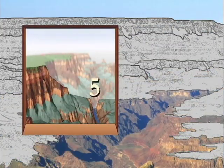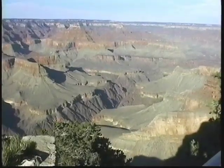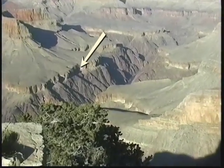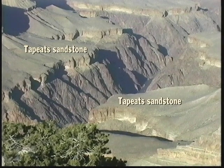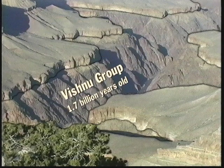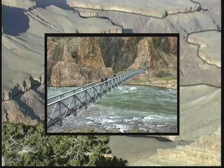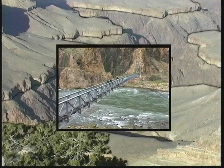The cliffs of the last section are named the Inner Gorge. Again, from a hiker's point of view, the Inner Gorge begins here, at the edge of the Tonto Platform, and includes the Tapeats sandstone. But from a geological viewpoint, the two main features of the Inner Gorge are the Great Unconformity and the 1.7 billion-year-old Vishnu Group. The Vishnu Group consists of black Vishnu schist with intrusions of Zoroaster granite.